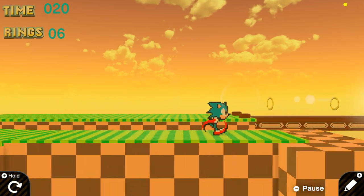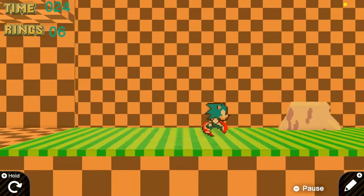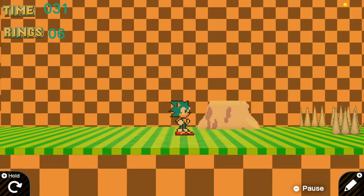Let's go this way. Oh, there's background and foreground. You can break this. Oh, it's so cute. I don't want to show you the whole thing. Oh, and there's spikes here. Don't hit those. But go check out this game. It's a really cute, really fun little game.